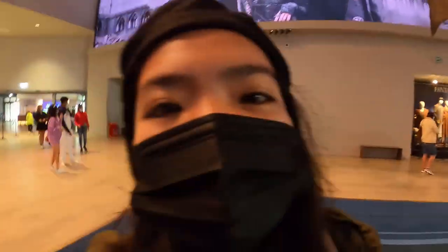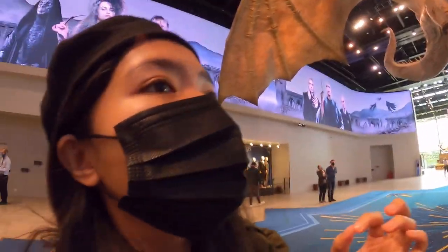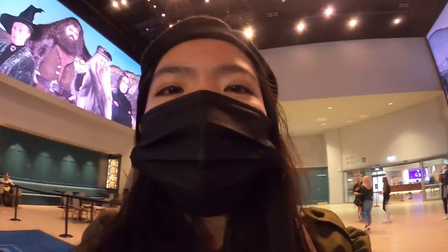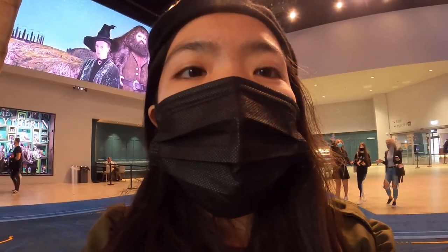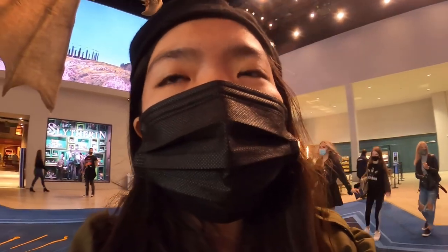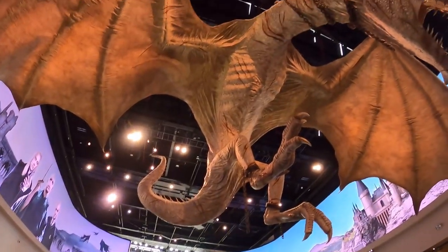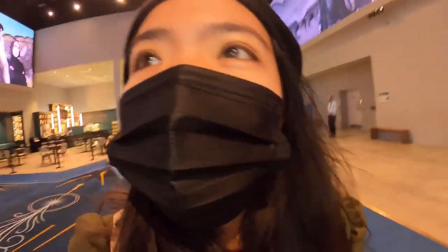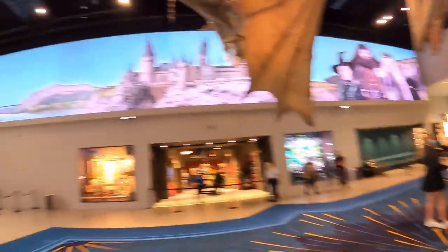If you want to come here, you need to pre-book your ticket. It's £47 and you need to go through Watford Junction to come here. Then they have shuttle bus. It's £3 round trip, but you need to show your digital ticket to ride that shuttle bus. Then from there, it's 20 minutes to come here. Beautiful. So I'm a fan of Harry Potter, so I am feeling excited about this tour.